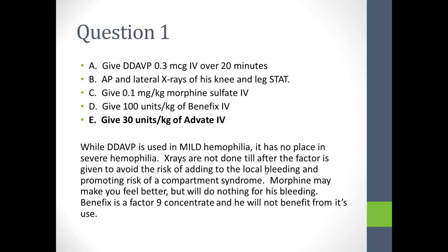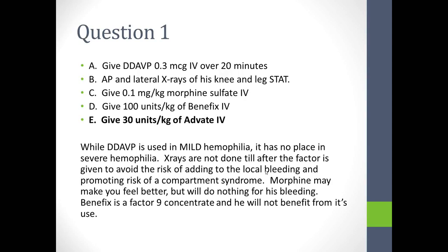So, of the choices here, DDAVP is used in mild hemophilia, but it really is not useful at all in severe. X-rays are never done until the factor is given. We want to avoid making the local bleeding worse. Morphine may be helpful in making his pain get better, but the factor concentrate and some ice will work just as well. BeneFIX is a factor 9 concentrate, and that will not help a kid who's factor 8 deficient.